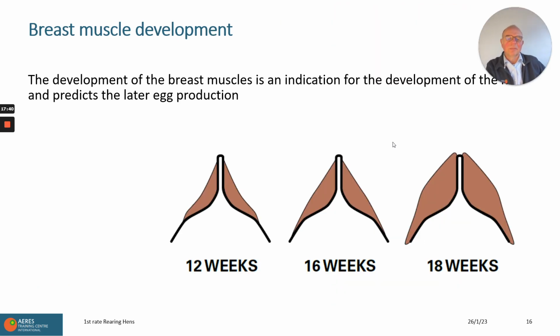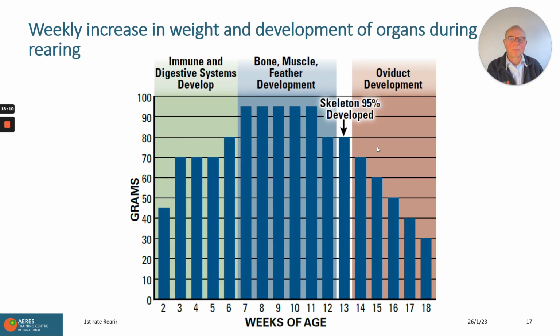The breast muscle development is also important, like I said. And also here you can simply feel with your fingers. You can feel along the keel bone how the development of the muscle is. By 12 weeks it should be very sharp. But by 18 weeks you should clearly feel some muscle on both sides of the keel bone. And at 16 weeks you feel somewhere in between, actually. This is not so difficult, quite easy to find, actually, quite essential also.